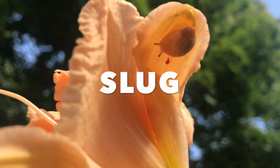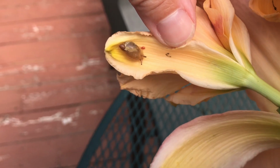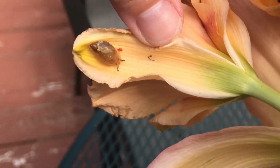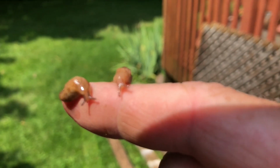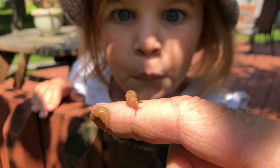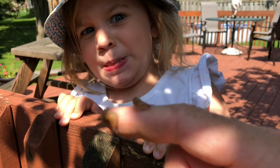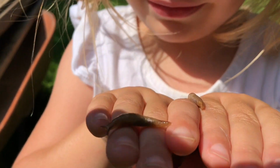Slug. Slugs are basically all just water. It makes them sticky and slimy. Slugs. Okay, here. Oh, you don't like that? They have a nose on top of their heads.